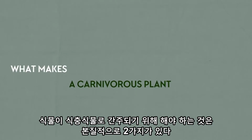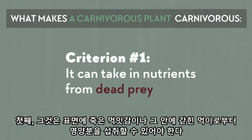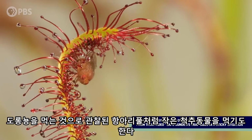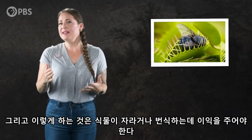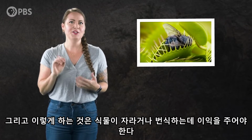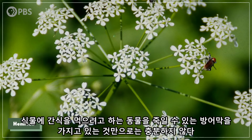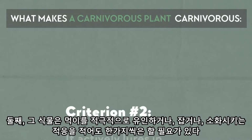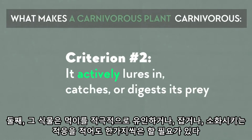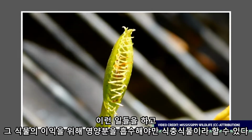There are essentially 2 things that a plant has to do to be considered carnivorous. First, it has to have the ability to take in nutrients from dead prey on its surfaces or trapped inside it. That prey is usually insects, though sometimes it includes small vertebrates, like the northern pitcher plants that have been observed consuming salamanders. And by definition, doing this has to give the plant an advantage in growing or reproducing. It's not enough for the plant just to have defenses that can kill an animal that's trying to snack on it. It also has to get those animals' nutrients. Second, the plant needs to have at least one adaptation that actively lures in, catches, or digests its prey. Doing at least one of these things and absorbing the nutrients for your benefit makes you a carnivorous plant.